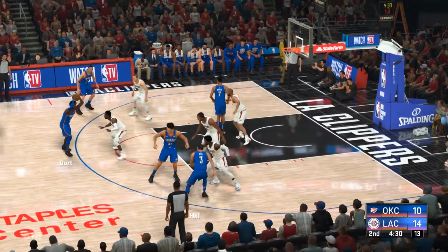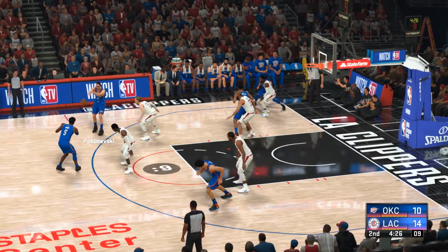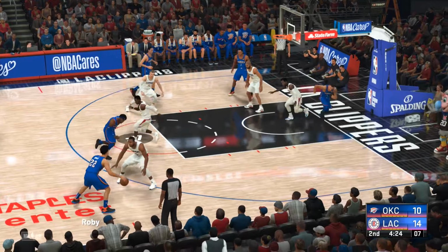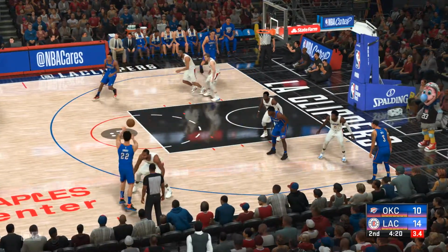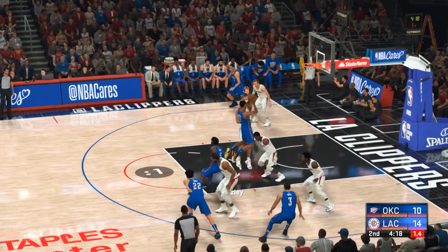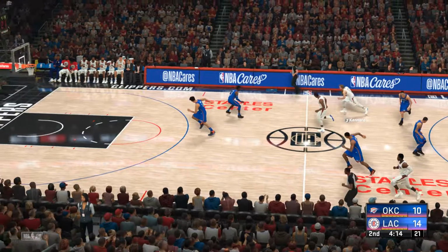Here's Roby. He's been quiet so far. Still no points in the game. There's the pass to Pokusevski. 4 on the shot clock. Pass to Bazley. Batum grabs the miss. Clippers leading by 4.